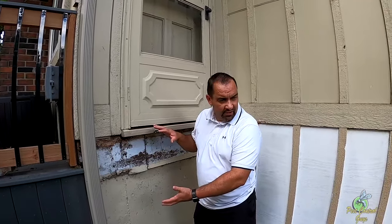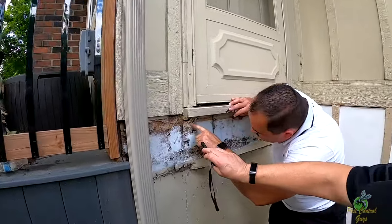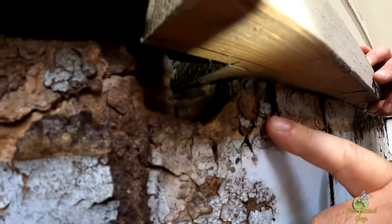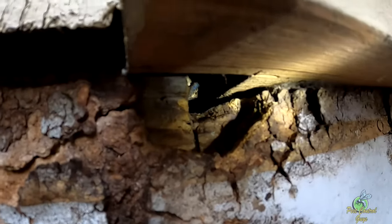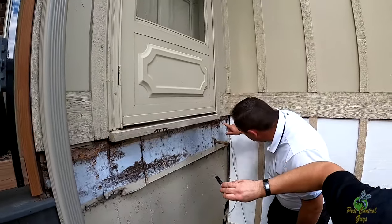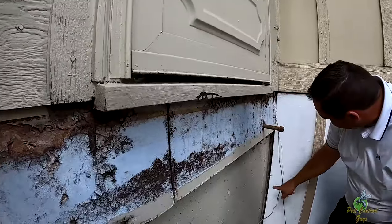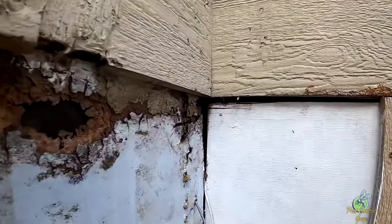So they're doing some repairs to this area. That's perfect. But you notice right here, this has been chewed. There's a perfect mouse hole right there. And that's where the mice are getting in over here, because they've chewed this, and now they've got a big hole. Just looking at this whole area, you can see where they've chewed, and then there's other spots here where they could possibly get in, but that's definitely a spot that they're going in.